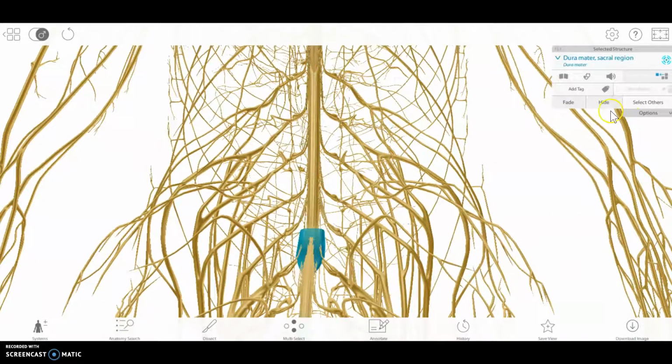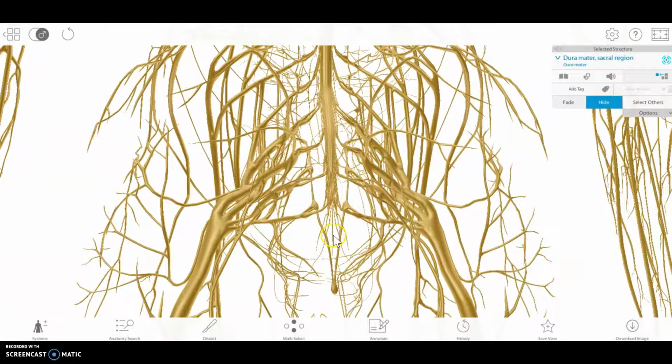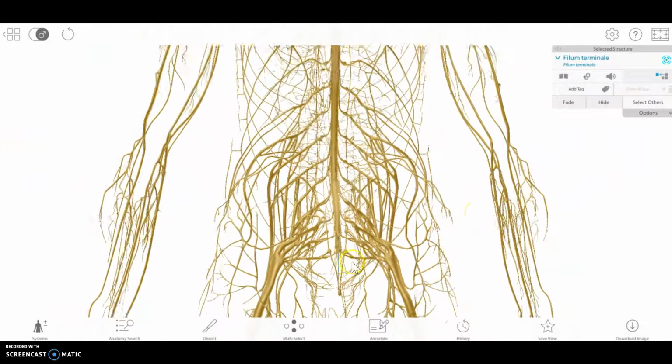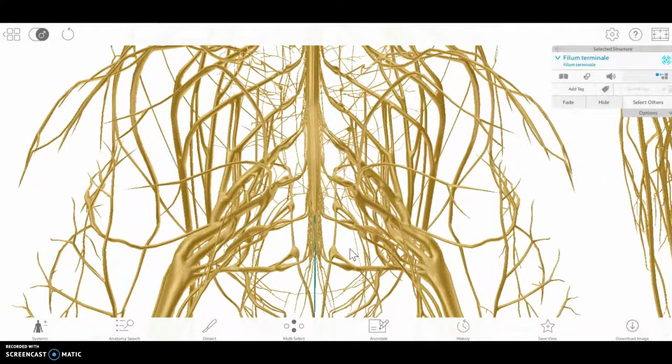And we're going to hide the dura right there. So it actually continues all the way down to your sacral region. And then here, if I can click on it, it's tiny. There we go. At the very bottom, you have an extension of your pia mater. The pia mater, remember, is that meningeal layer that clings tightly to the brain and to the spinal cord. And this is what actually anchors the spinal cord at the end to your coccyx. It's called the filum terminale.